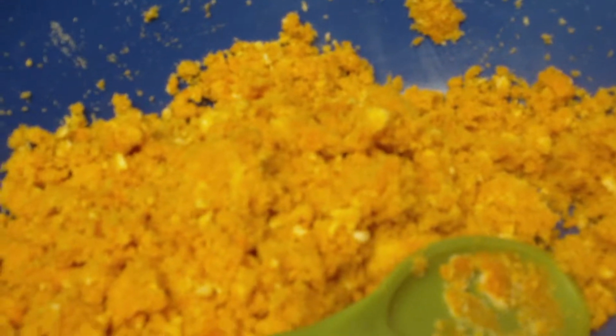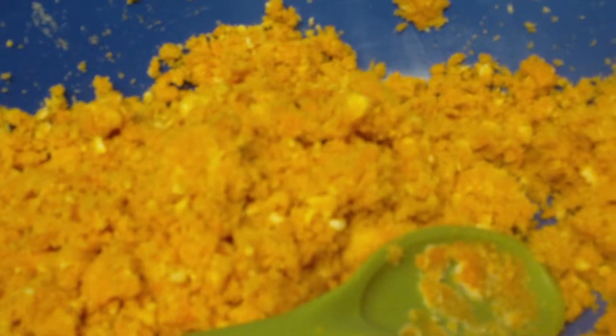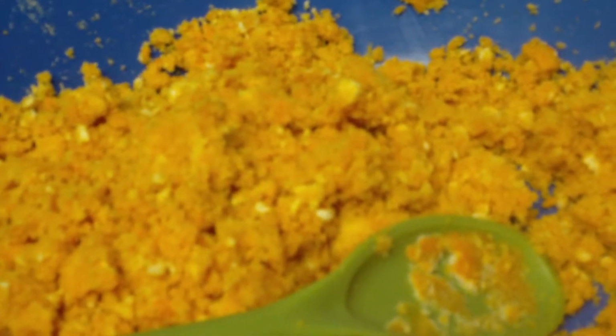Well, I have the sweet potato, the pumpkin, and the fish all mixed up. I haven't even added flour yet. It's a pretty good consistency now, but once I add the flour, it's probably going to be too dry and flaky, so I'm going to add one more can of pumpkin.